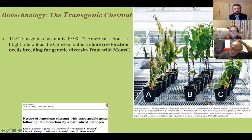What's amazing about this idea of the transgenic chestnut that has this one gene from wheat is that it ends up being 99.99% American chestnut. 30,000 genes from the American chestnut. It doesn't lose any of the wild genes, but it has this one gene, and it's inserted in a clonal form, all coming from a particular wild tree from New York called the Ellis tree. So what that means is that once we create the clone, it's really important to breed it with wild trees in order to restore that genetic diversity. That's the other half of the equation for bringing the tree back.